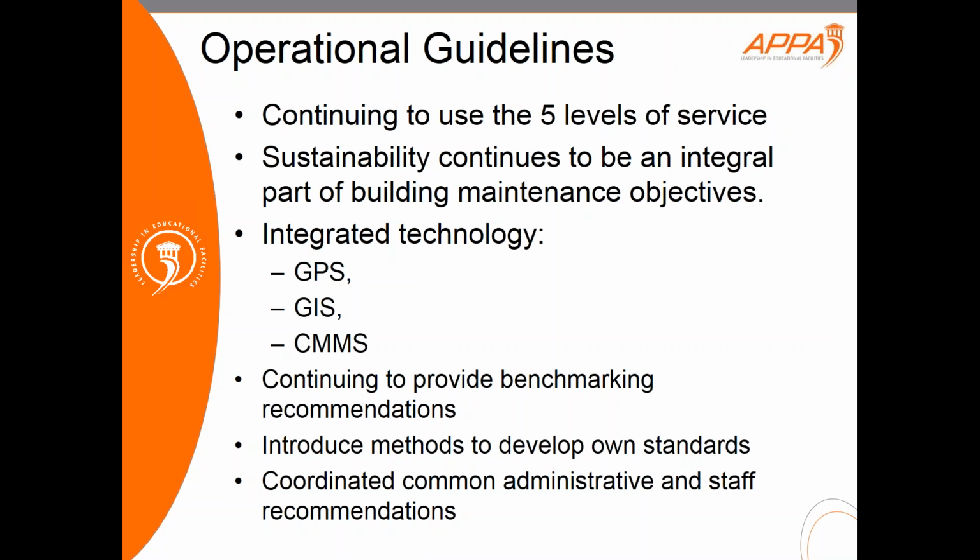We're continuing to improve and provide benchmarking recommendations, introducing the methods to develop our own standards, and there's a lot of latitude in this. Much of what we recommend talks about benchmarking within yourselves so that you can see your progress, or hopefully not diminish concerns, and coordinate common administrative and staff recommendations, so that these books are all written so that you can turn it over to your boss and he's going to understand it. It's not intended to be a highly technical manual. It's meant to be something you can sit down and read in a couple of nights and go away with a good understanding. So, Ted, are you flipping?